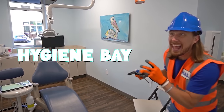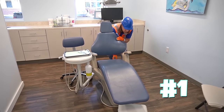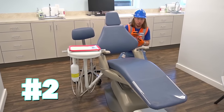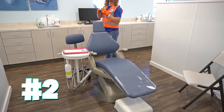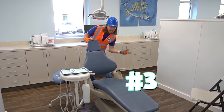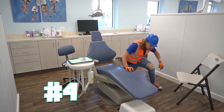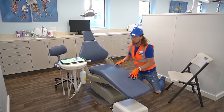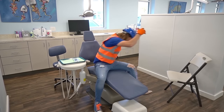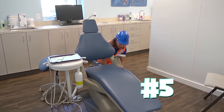hygiene bay. Cool, they have 5 stations, 5 chairs. And we've got to finish working on them. So let's work on chair number 1. Okay, chair number 2. Well, we've already fixed chair number 3. Let's do 4 and 5, come on. Chair number 5, we're almost done.